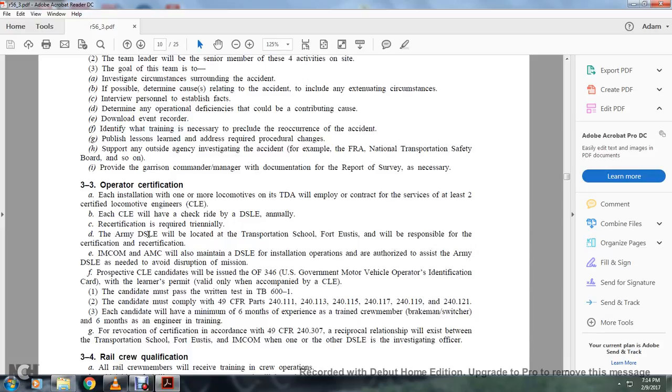The Army DSLE is located with the Transportation School at Fort Eustis, responsible for the certification, recertification, and instruction, and the Installation Management Command, Army Military Command, may maintain the DSLE installation operation authorized to assist the Army DSLE needs with the distribution mission. The prospective certified locomotive engineer candidate is issued the motor vehicle operation and identification card, with the learner's permit valid only when accompanied by the certified locomotive engineer.